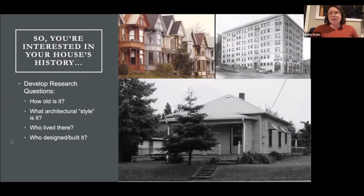So the first thing you really have to do is establish research questions. What are you hoping to find? Obviously, there's the general idea that you just want to know something about your house, but if you can narrow it down to specific questions, it one helps you know where to do the research, and if you're looking for help, say at the library, they're better able to assist you instead of just doing a free-for-all search.